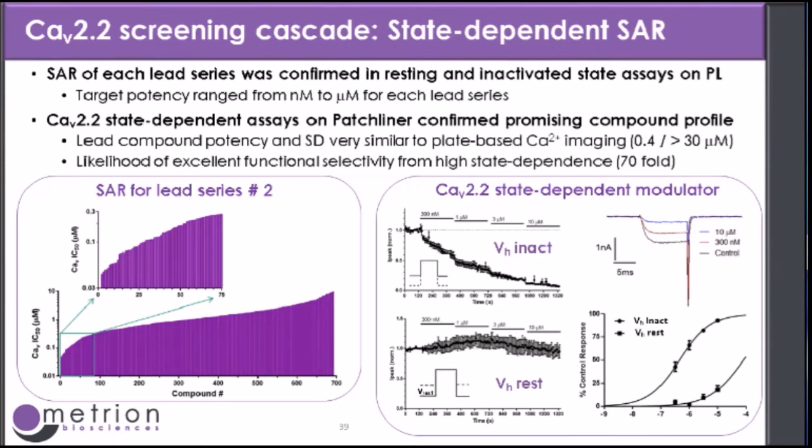We can look at the top left at the inactivated state assay. We have a short period of steady state baseline, and then we've got half log unit increments from 300 nanomolar to 10 micromolar. As Andras already showed, we have this continuous liquid exchange on the Patchliner chip, and you see that there are time and dose dependent decreases in the Ca2.2 amplitude in the inactivated state assay. And at the higher concentrations, we get complete inhibition of the Ca2.2 currents.